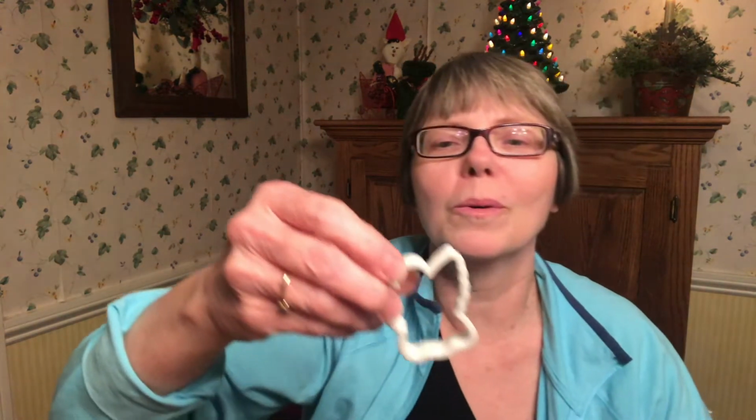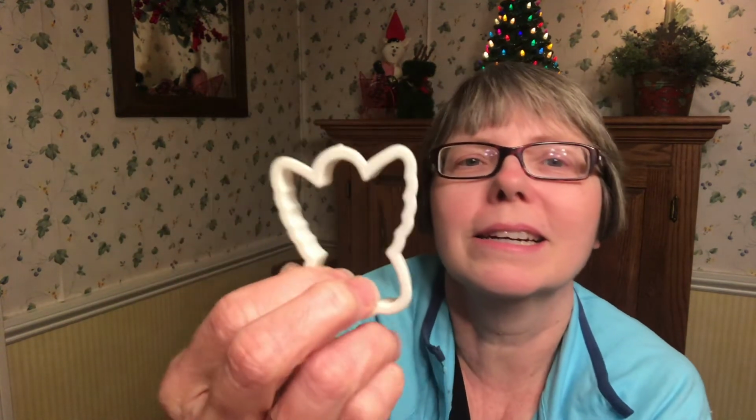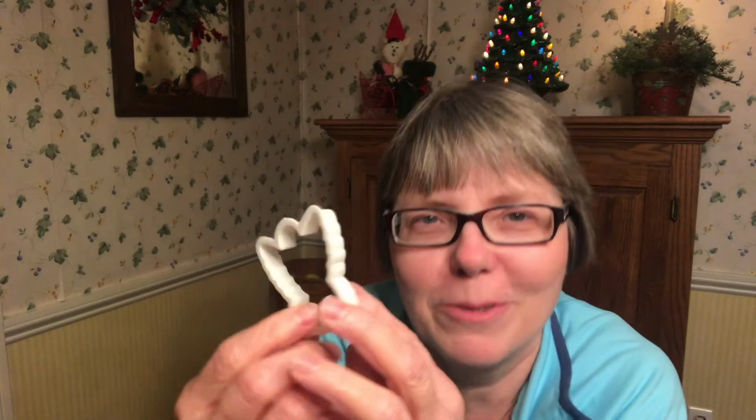Okay, let's see what's next. Oh, little angel cookie cutter. That can go on my shelf with my angels for Christmas. Ooh, I see something with a red truck on it.